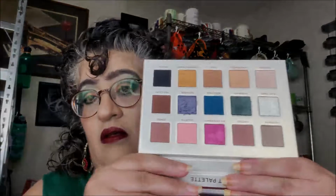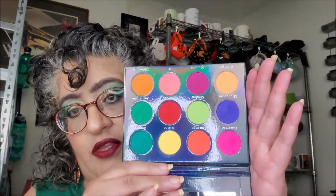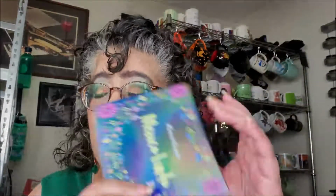Just says Secret Palette. Right there. I've played with it some. I think Nabla has not impressed me as much. And then I have this Mamacita Mexico Linda. With the tie-dye, I don't think I need this one. This one keeps getting put aside one of these days, but we're going to go ahead and let that one go.